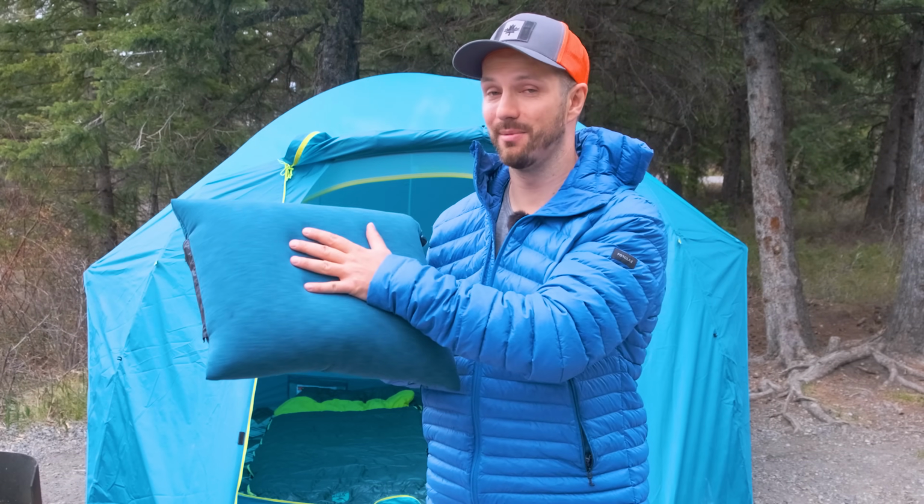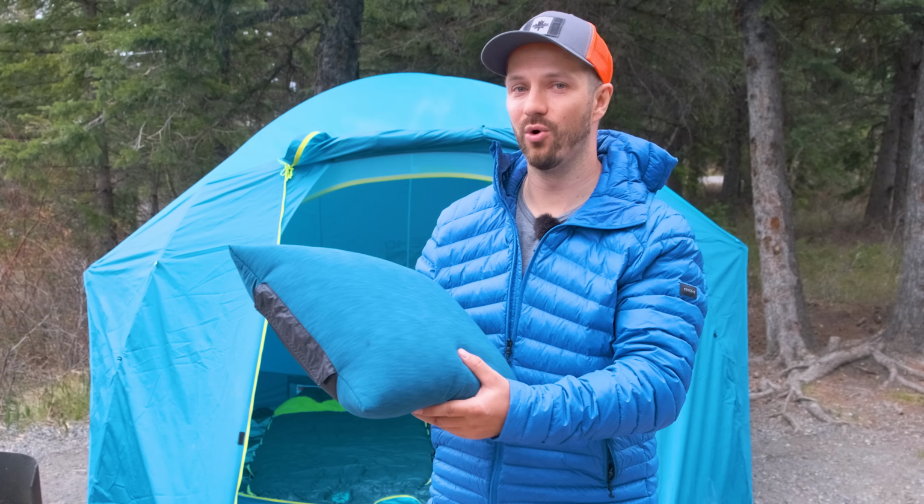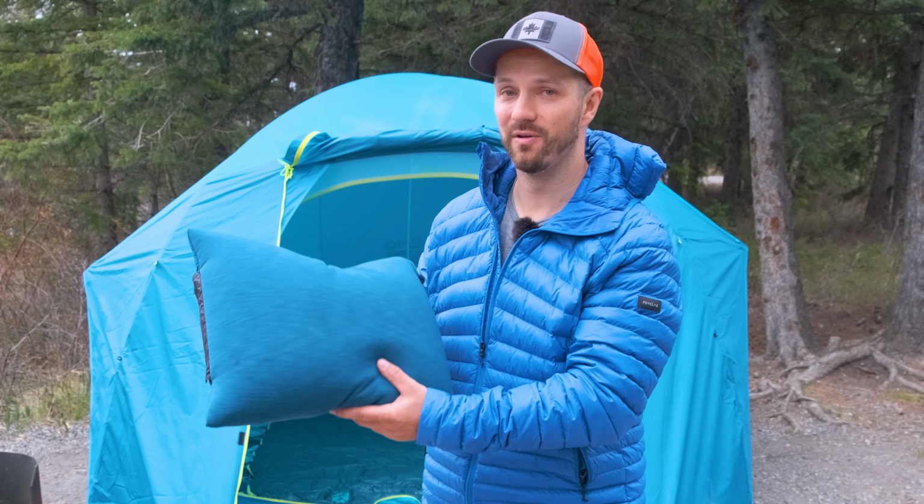So if you have broader shoulders and are a side sleeper, then this pillow is going to be one of the most comfortable ones out there. It doesn't have a pad strap, but that's not really needed with that hood or pillow sleeve that you have on the sleeping bags. I've always been a big fan of the traditional Nemo Philo pillow.